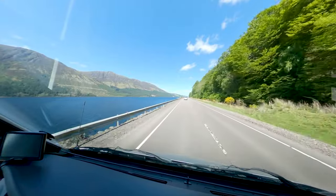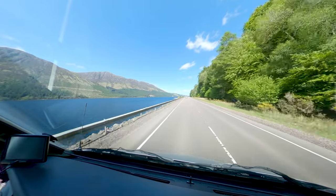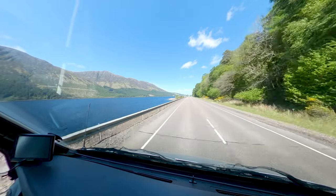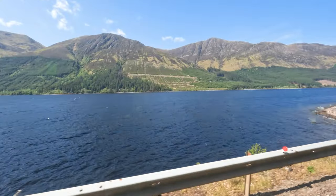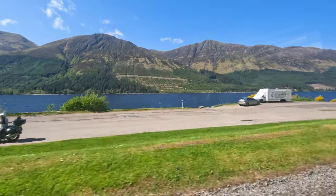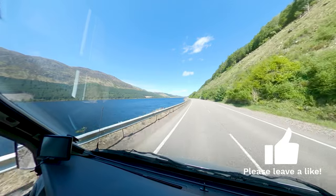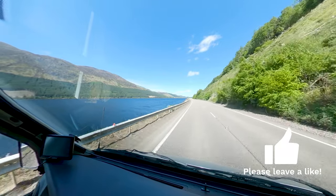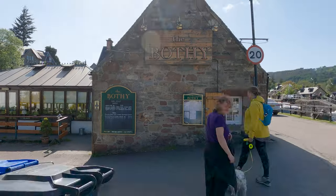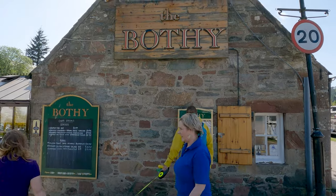We continued on enjoying the scenery along Loch Lochy and Loch Oich as we headed for our next stop, Fort Augustus. The weather being especially lovely, we headed straight to the village for a stroll around.